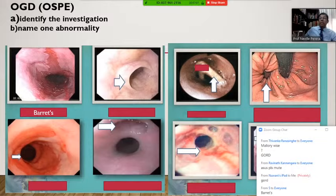So what you can see is the esophageal mucosa is white because it's squamous. And the gastric mucosa, or intestinal mucosa, is pink. This has been told to you several times. So it's a margin you see. If the pink margin is creeping up beyond the gastroesophageal junction, it will not be a sharp margin. It will look like this. So it is Barrett's.